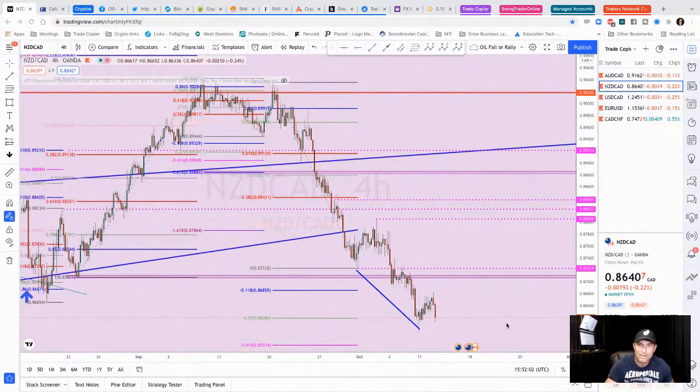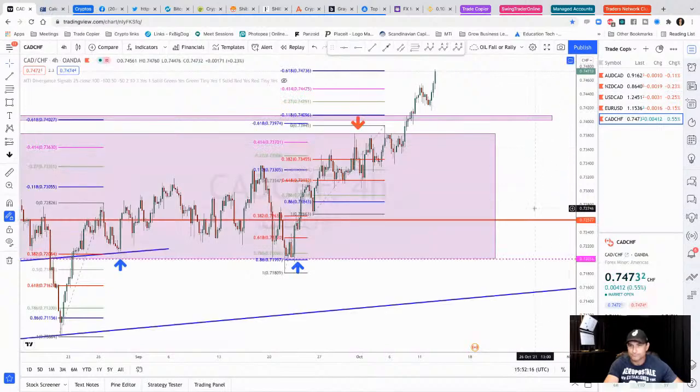So going back to the trade copier, those trades that we have on the New Zealand CAD, bullish. I'm going to continue to hold New Zealand CAD bullish. All right, now Swiss. Let's go to CAD Swiss.